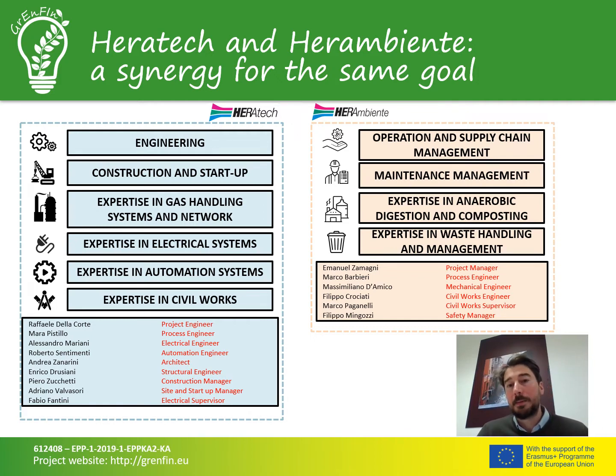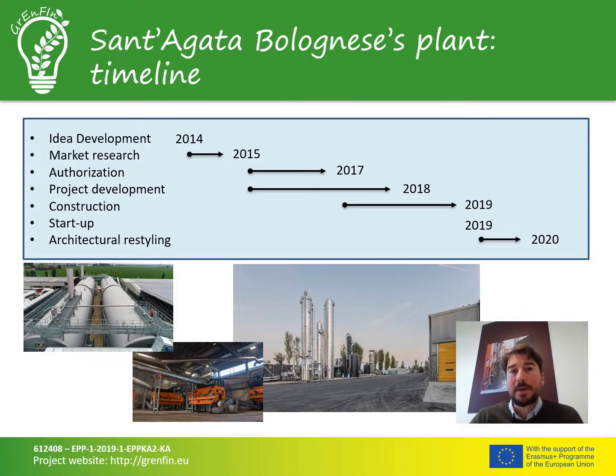On the other hand, Hera Ambiente has a huge experience in operation and supply chain management, maintenance management, anaerobic digestion and composting, because they already have many plants of this kind, and in general, expertise in waste handling and waste management. The development of the idea started in 2014, where different work groups were created, also with the research and development structure and Rete, which is the gas distribution company of Hera, and then, of course, Hera Tech and Hera Ambiente.